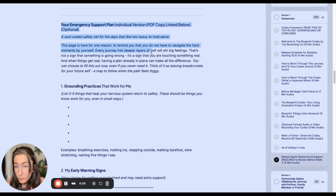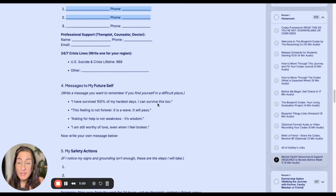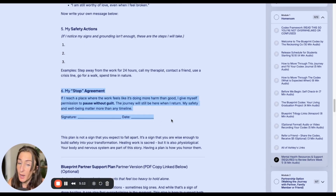There's also a support plan that you can come up with as a promise to yourself. This is something that I highly suggest doing. There's different safety actions that you can also put in here. There's a stop agreement. So if I get to the point where I feel like this, I promise to stop.